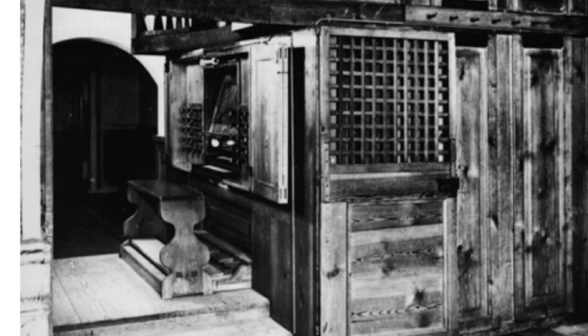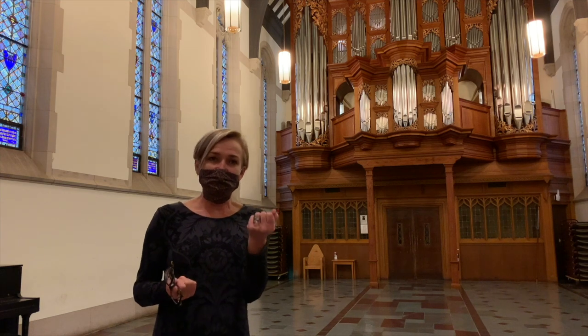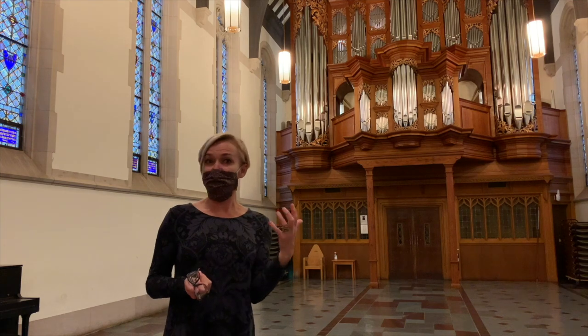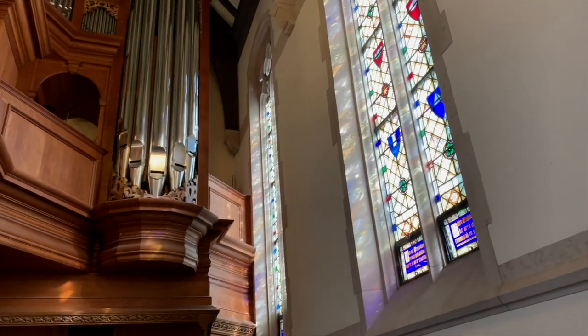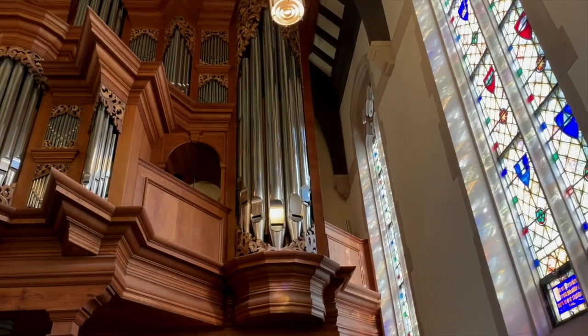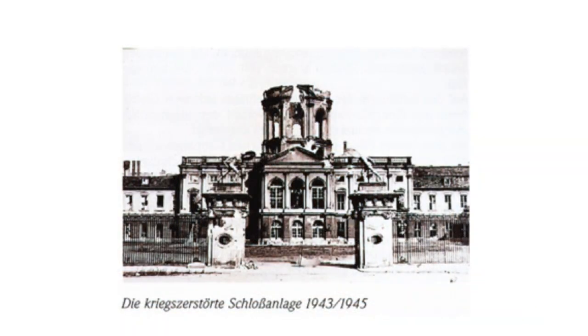The thing that we tried to do when we built this instrument was to copy not so much the exact dimensions of that instrument, which had been put in a very strange architectural setting, but the sounds and the sound world. The instrument had been taken out of its case in the 1930s and removed to the basement of the very large castle in the center of Berlin, the Stadtschloss. Tragically, in that castle, the instrument was in fact destroyed by bombing.